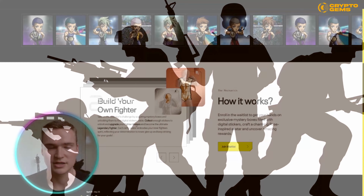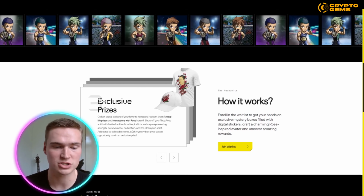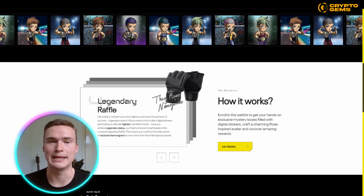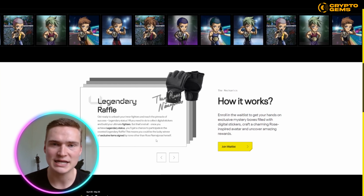So after building your own fighter, there are different tiers of fighters, we will talk about that later. Then third of all, you can actually get some exclusive prizes. So you can actually win merchandise like hoodies, t-shirts, and caps representing Rose Namajunas. And then apart from that, they will also have a legendary raffle, but we'll get into that a little bit later, which is available if you can actually build a legendary fighter.